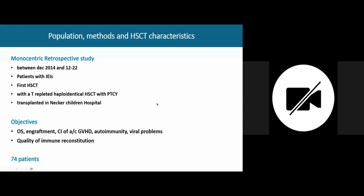And I will present the overall survival, the EFS, the cumulative incidence of GVHD, late autoimmunity, and viral infection, as well as a few data on quality of immune reconstitution for these 74 patients.